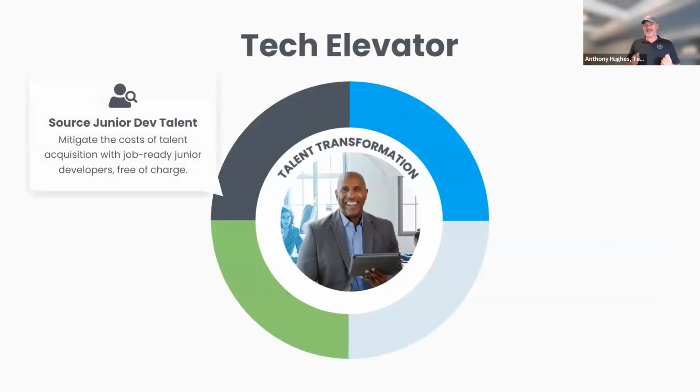My last slide here is really talking about how we can support companies. If you're somebody who's struggling to find technology talent, if you're somebody who's struggling to think about how to elevate talent, Tech Elevator is both a provider of talent. We graduate more junior software developers than all of the universities in the state of Ohio combined. And we produce a lot of talent, and we would love to introduce that talent to you.